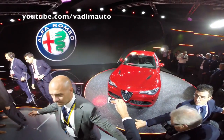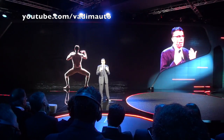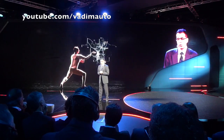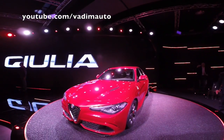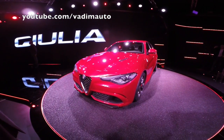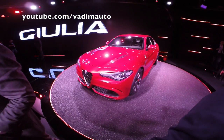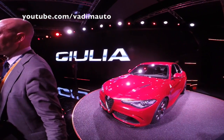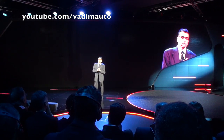But today, electronics, when used not to cover up mechanical design faults, but to increase feeling and performance, today I was saying electronics offers almost unlimited possibilities. So let's see some of the unique electronic solutions and how they've been used to further increase the performance and driving pleasure of this Alfa Romeo.